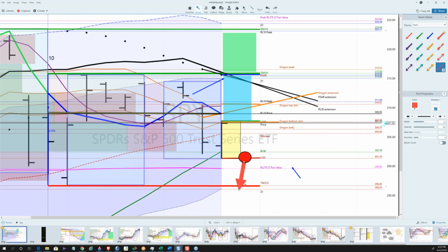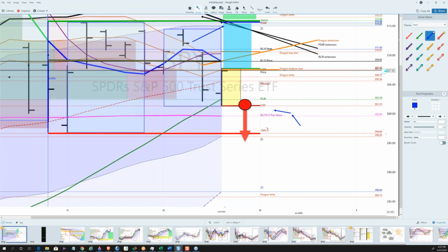From right there. So I will be tactically trading inside the yellow zone, just trying to get intraday turbo trades and make some money. But if it looks like it's going to go through 301 at that red dot, then I think that becomes a decisive move to the downside. And then that gets reinforced if it breaks through these next three lines: the RL270 fair value, the 10-day low, and the Z1. Then it's free and clear all the way down.